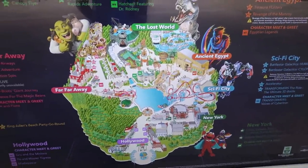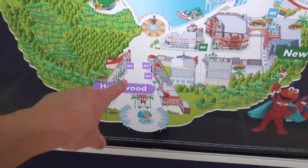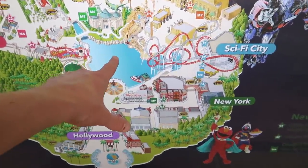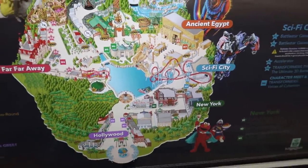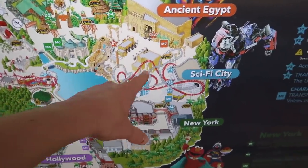So it's split across 6 different themed areas. You've got Hollywood, which is the entrance, and this is all undercover. You've then got New York round here, where you've got lots of different facades and lots of eateries. You've got the lake in the middle, Sci-Fi City. This is Battlestar Galactica, which is the 2 dueling coasters. Kind of reminds me a little bit of how the Hulk interacts with the lake in Islands of Adventure in Orlando. So looking forward to that.